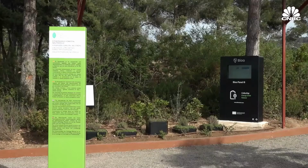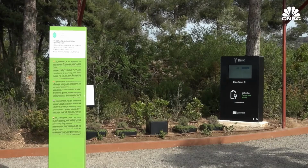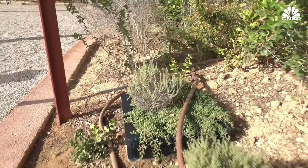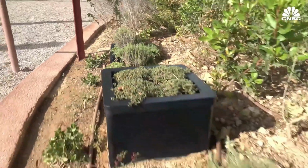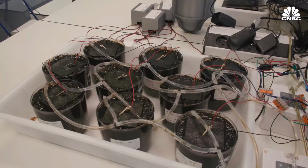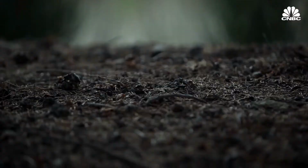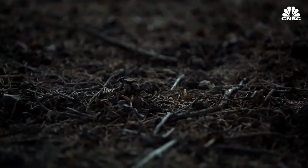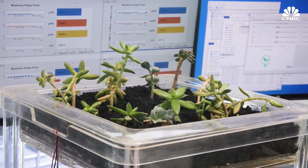In the meantime, it has a number of other projects in the works, including Bioo panels, which are basically just larger biological batteries that are placed fully beneath the soil and can power single lights or full lighting installations day and night. They work using pretty much the same principles as the Bioo sensor. The constant breakdown of organic matter in the soil means that the panels are constantly providing power, but cannot store energy on their own for later use.